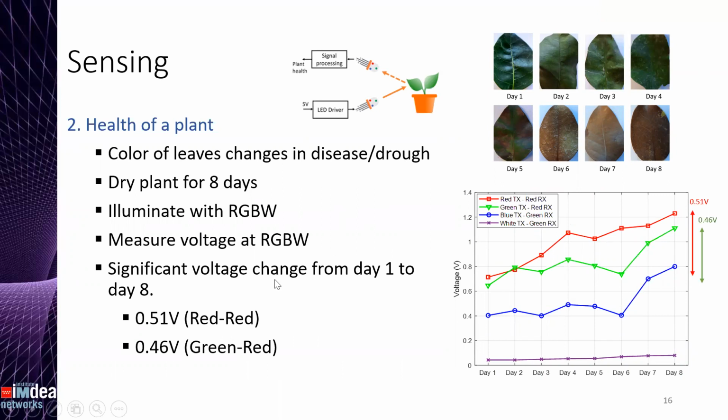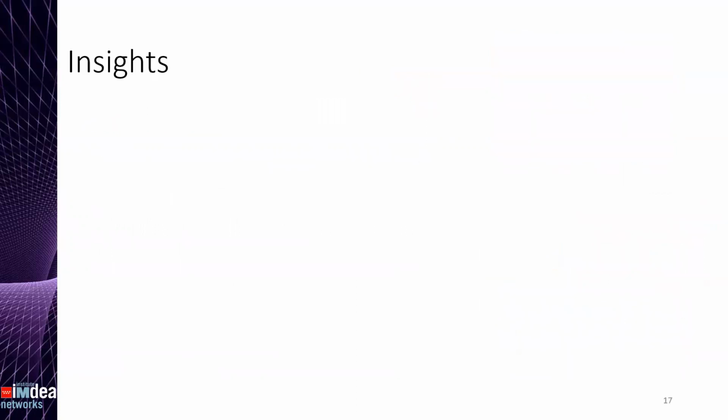And then we illuminated them with RGB lights and measured the response by using an LED as receiver. And we plotted the best combinations on all days. We can see that there is a significant difference of around 0.51 volts when we use the red to red combination, and the green to red combination gives around 0.46 volts. So by using the LED as transmitter and receiver, we can use different color combinations to identify the health of a plant. So there are different insights from this work.